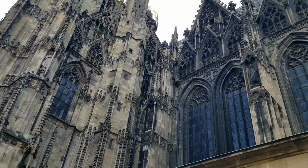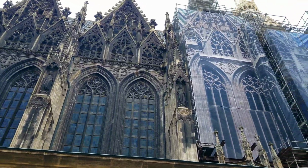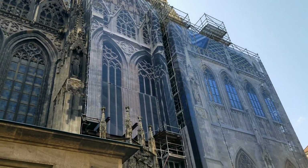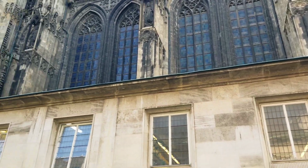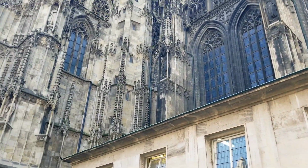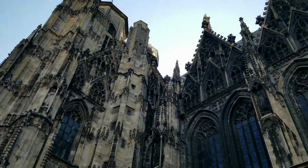So this is another side of the cathedral, basically opposite of where we just were. And of course, it's covered with scaffolding, little building here in front of it. But this gives you a perspective of just how tall it is.